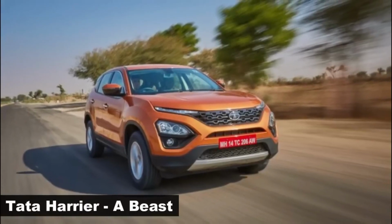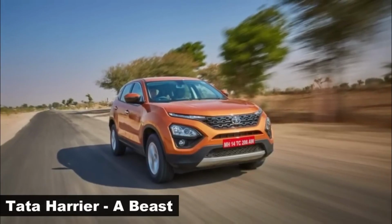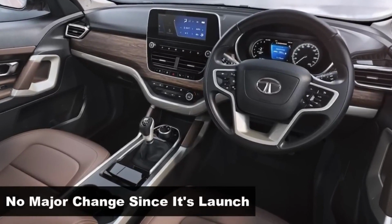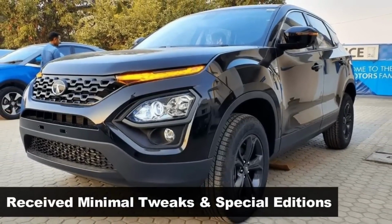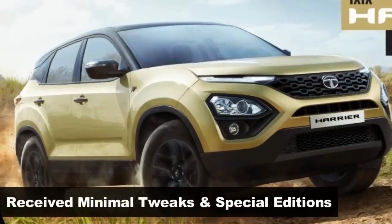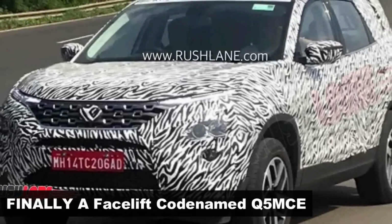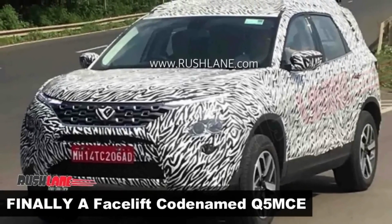Tata Harrier has managed to transform itself into an established name in the midsize SUV segment. The Harrier has almost remained the same since its midlife update in 2020. Tata Motors kept on bringing small updates here and there, like Dark Edition and the recently launched Kaziranga Edition, in order to keep the product fresh. The homegrown carmaker is said to be working on a facelift Harrier under the project name Q5MCE.